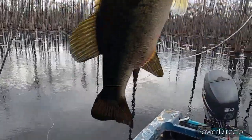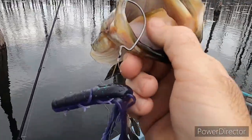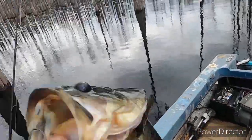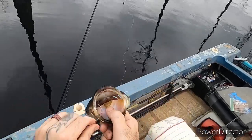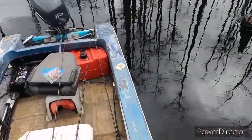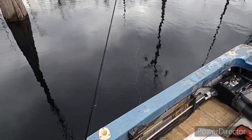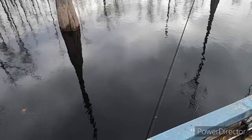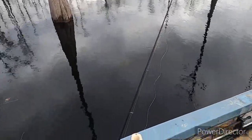All right, one more. This one's skinny. Not too bad, man. It's been about 20 minutes since the last one, maybe 25, but I tell you what though, in that time frame, I lost a decent one right there.